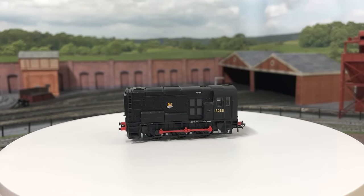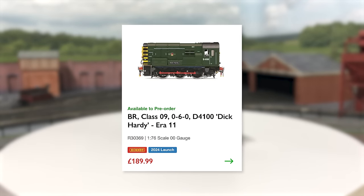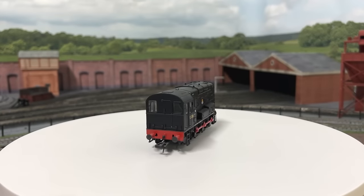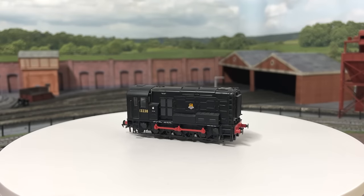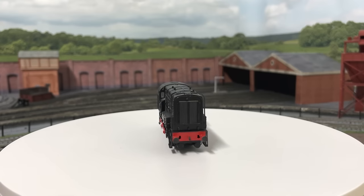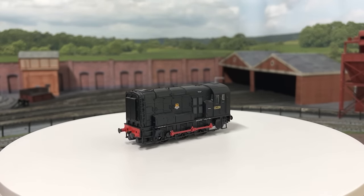I don't know why Hornby thinks they can get away with charging 189 pounds for an 08 when Bachmann's are just as detailed, run just as well, and you can get them for less than half the price. This one is awesome. It's a literal brick. I bought it to represent, again, a certain diesel from a certain train show. I can't place his name, though.